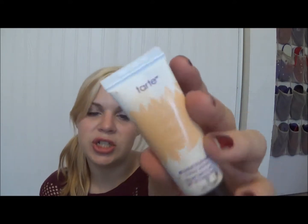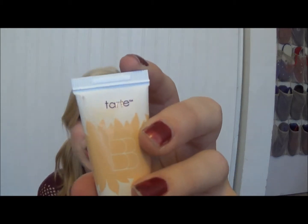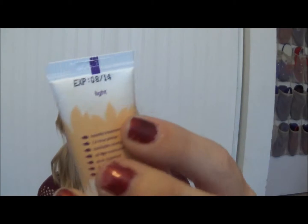The next is a little sample that my friend Kelly gave me when we did a little swap. And I actually got two of these. This is just the shade I'm using now. This is the Tarte BB cream. I'm using the one in light right now. This is fantastic. I love it.